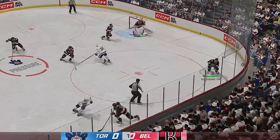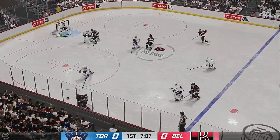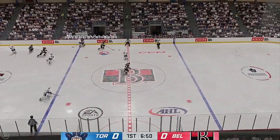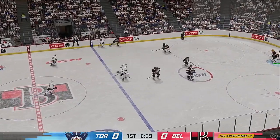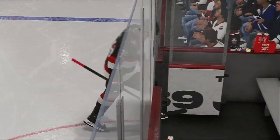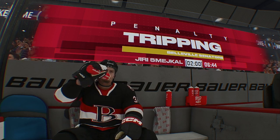The Senators win the draw. Quick pass to Thompson. Nice zone entry from the left. And that's knocked away by Miller. Rips it and rips it! And the traffic jam in front blocks the shot. The Marlies have it now. And a delayed penalty coming up as he got tripped up. And the play is whistled dead. Here's the call. The Senators are being called for tripping.